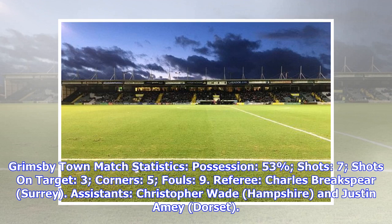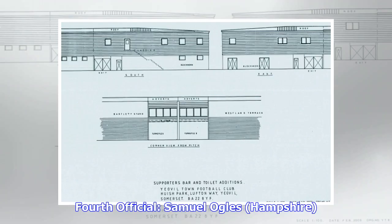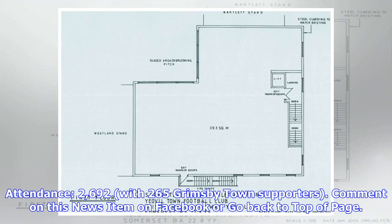Referee: Charles Breakspear, Surrey. Assistants: Christopher Wade, Hampshire, and Justin Amy, Dorset. Fourth official: Samuel Ogles, Hampshire. Attendance: 2,692, with 265 Grimsby Town supporters.